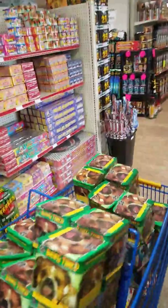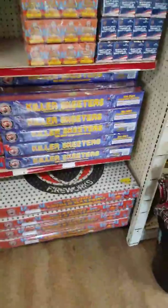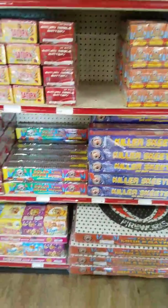Of course, we got SMBs. Everybody likes shooting those. 750 shot ones down there. Keller Tail, Happy.